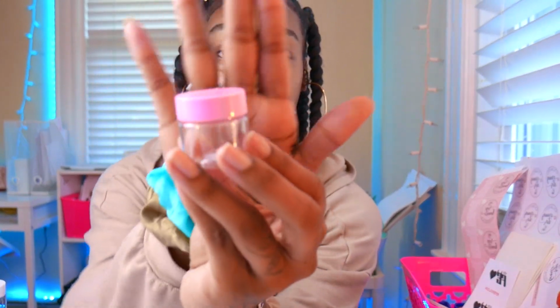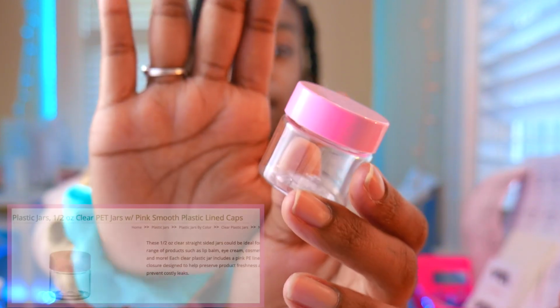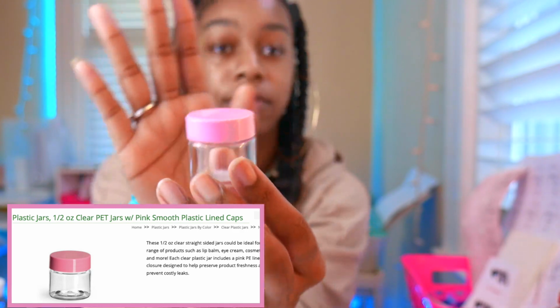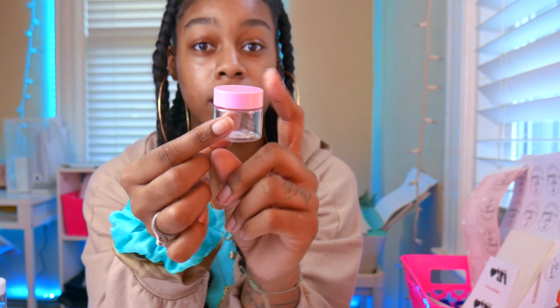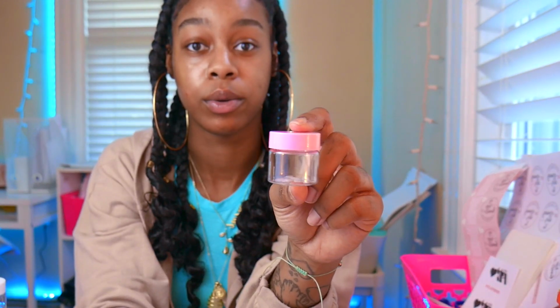First one is something that I like to call a tester or a sample container. This is a 1/2 ounce plastic container with the pink lid because it's cute, right? And I believe I purchased this from SKS bottle. It came in a case of about 100. The jar and the lids were included. That's something that I really like about SKS bottle, is that you're able to get a big bulk of items that come with the jar and the lid already included in the price.